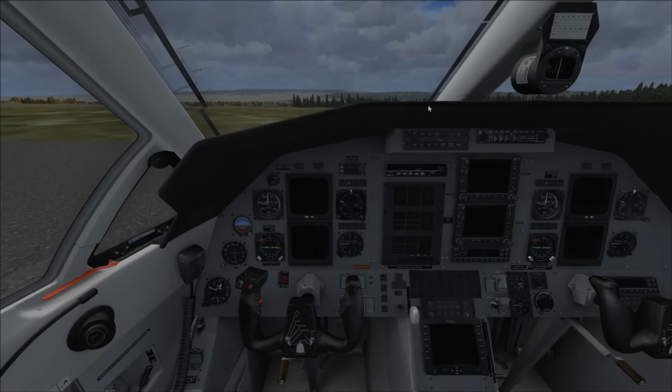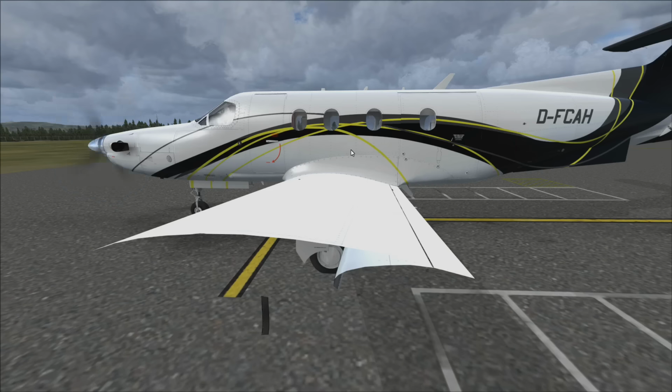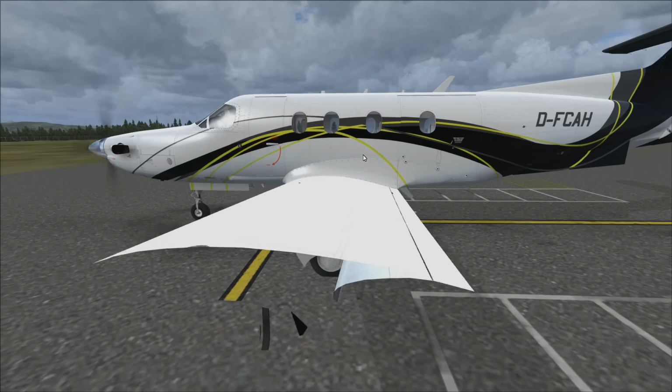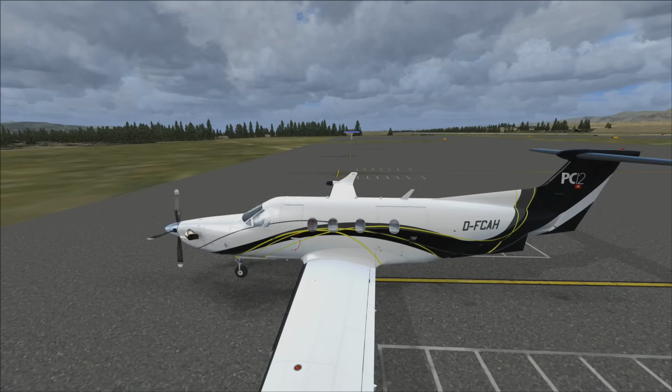Alright everybody, this is the PC-12 that I want. I can't show you the outside, I don't think. I'll try. You can see how awesome the inside is. Alright, so you can see the outside. I just don't have any cameras set up, so I probably won't be able to get back in it. I love the look of it though.